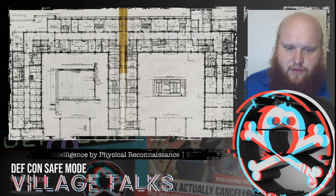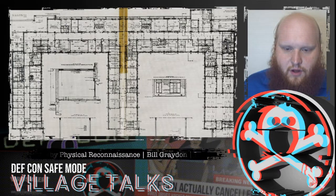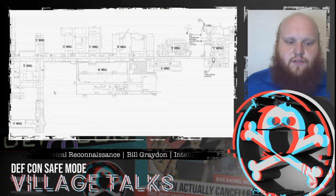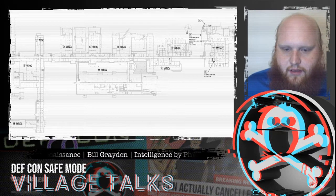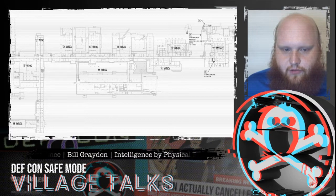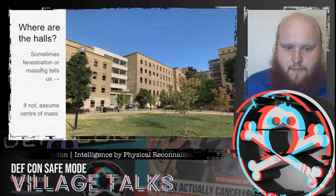The stairwells, we can start to guess where they are based on where it makes sense given fire and egress requirements. And the entire facility, we see that that holds true as well, with hallways in the middle, and it very closely follows what we could infer from looking at that external massing.